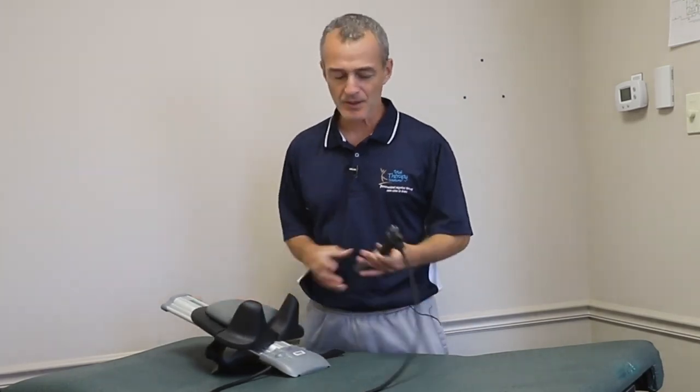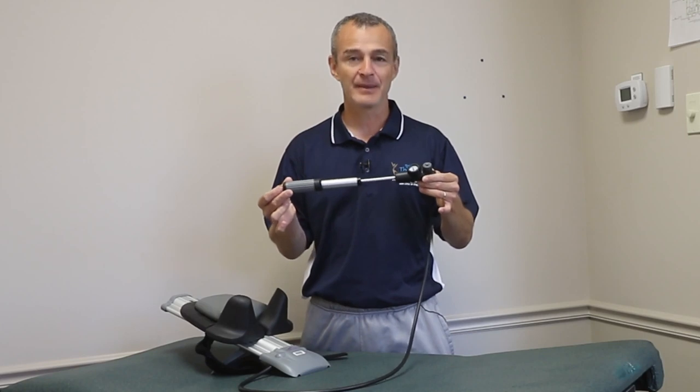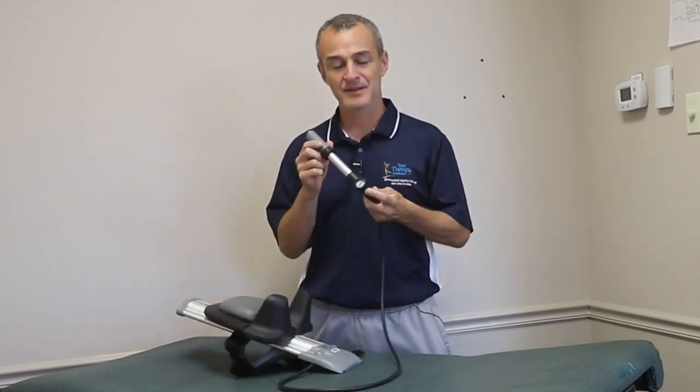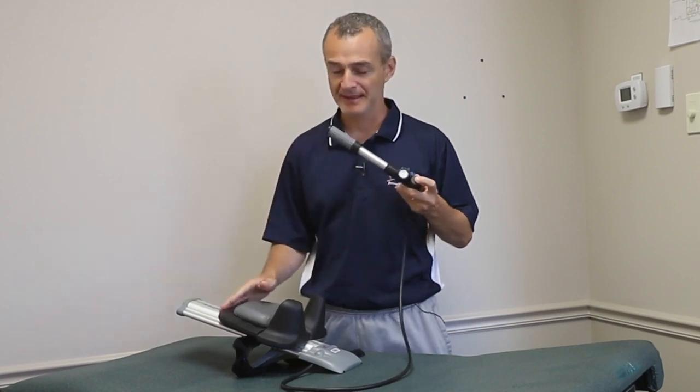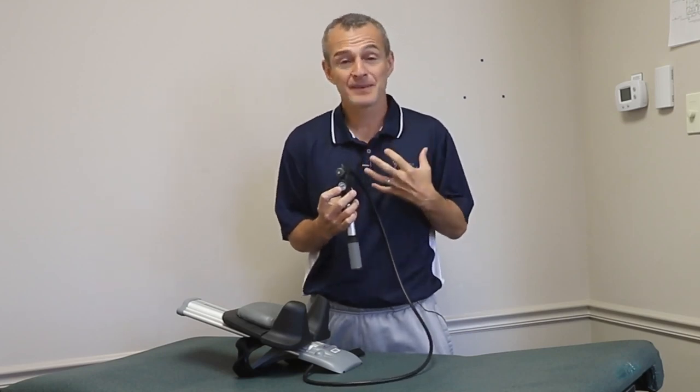So it's a pneumatic device. It's powered by air. This little hand pump, as I pull it out, you can see the headrest rise. There's a button on the front. If I push it, the headrest will fall back down. There's a gauge. Now, I'm going to give you kind of my experience. This isn't necessarily what is recommended for you.